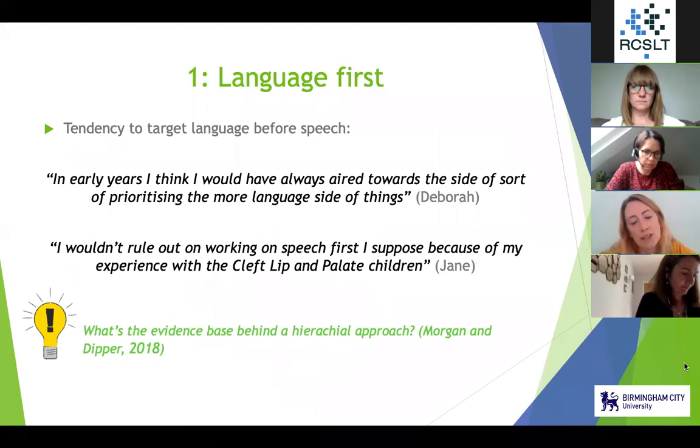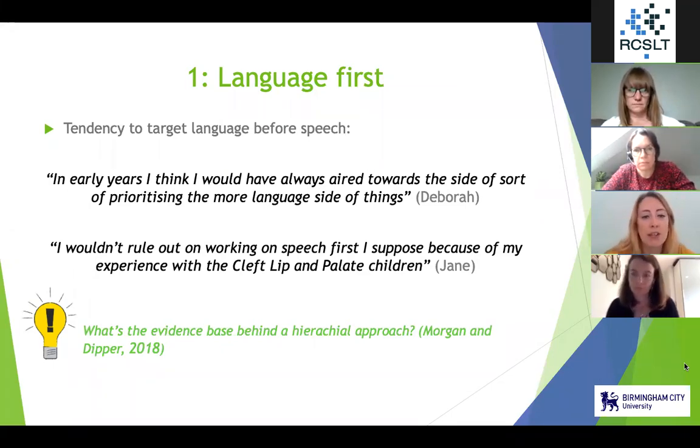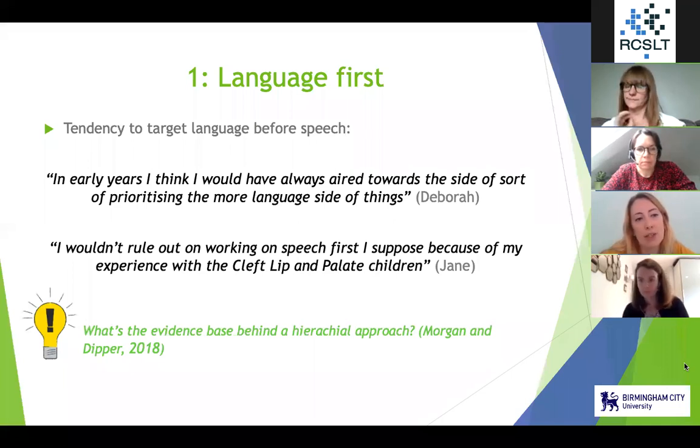So one key finding was that 4 out of the 5 participants talked about how within the early years, they tended to target language before speech. So you'll see here, Deborah talks about how they would tend to prioritise language before speech with these younger children. However, interestingly, Jane talked about how they might actually work on speech first or work on speech alongside language, but only because they'd had experience of doing this with their cleft children.